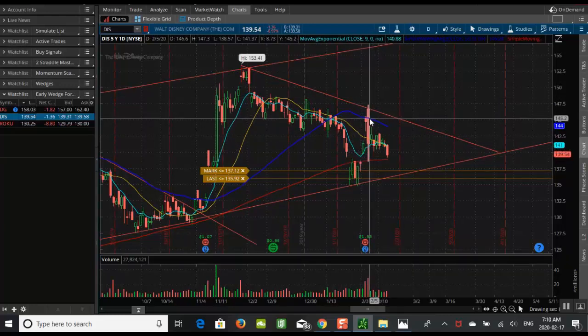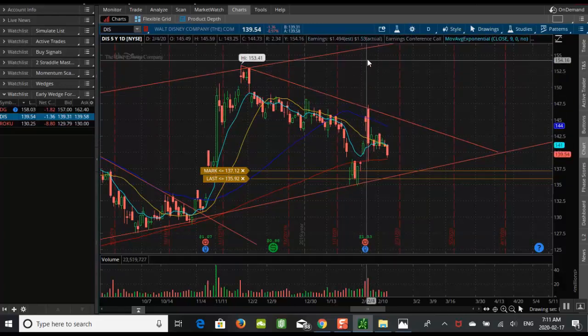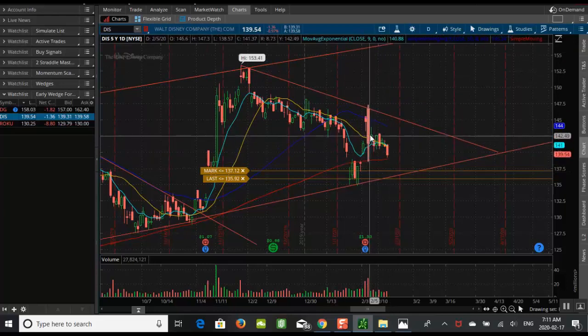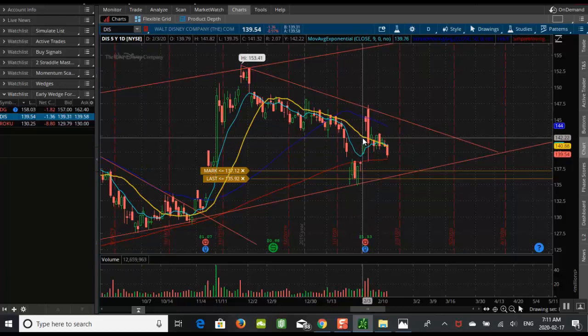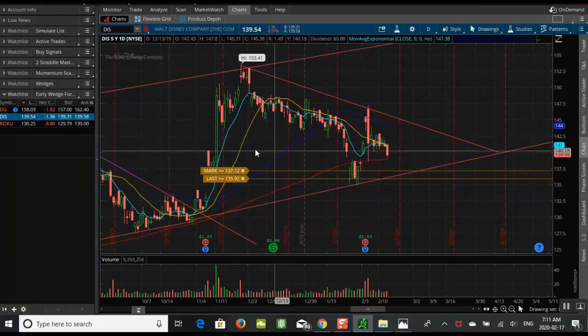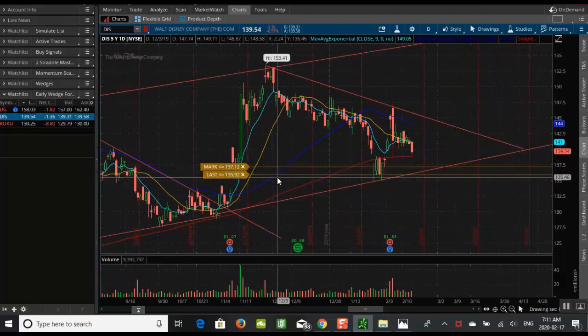I was following most people on social media, they expected this stock to just blow through and continue to uptrend after the earnings just recently. But it didn't. And a lot of folks want to know why the stock didn't just move higher on earnings. And the reason for that is simple, guys. This stock is in a wedge formation.